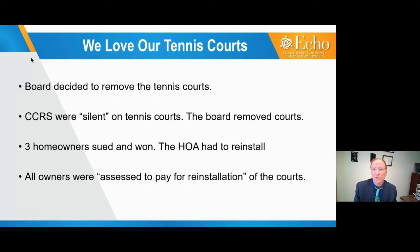So that's a good example, again, where your D&O policy was able to come in and pay all the bills to do it.